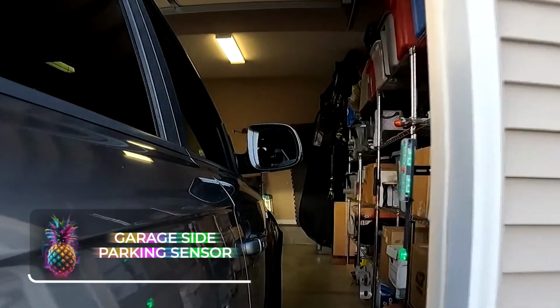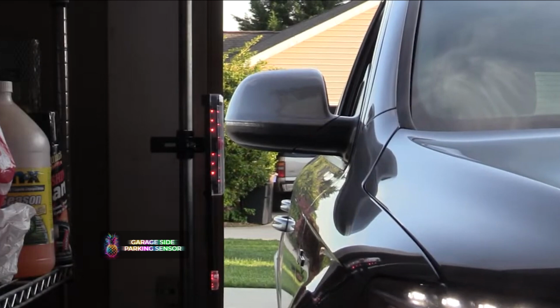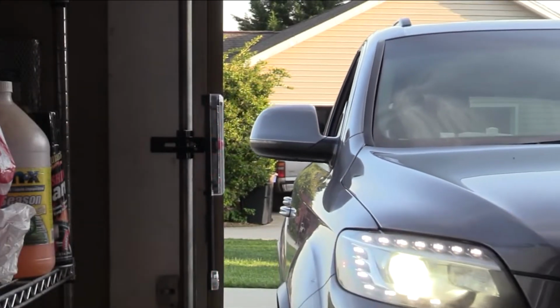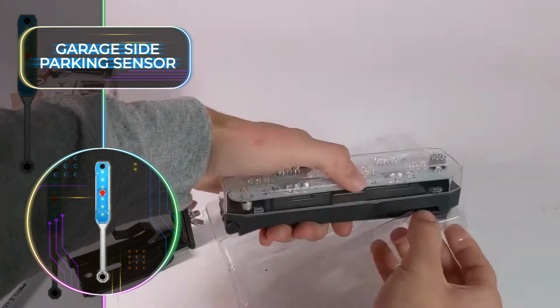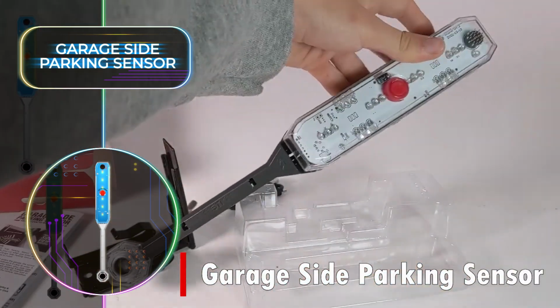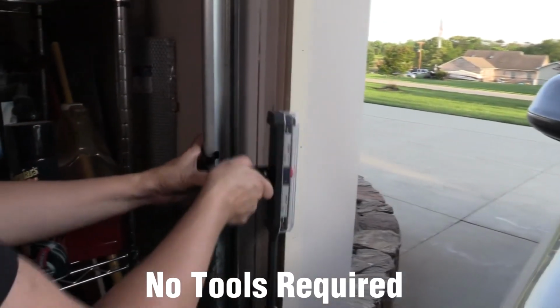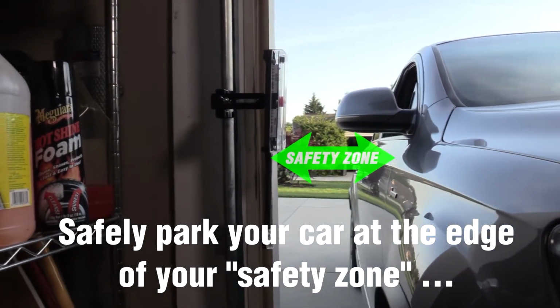Garage side parking sensor. Stressing about bumping into something when pulling into your garage is now a thing of the past. The garage side parking sensor is exactly what you need to protect your home against accidental dents and scratches, and they're portable. The gadget is designed to be attached to your garage door, and when your car gets too close to anything, a beep and a red light will alert you.